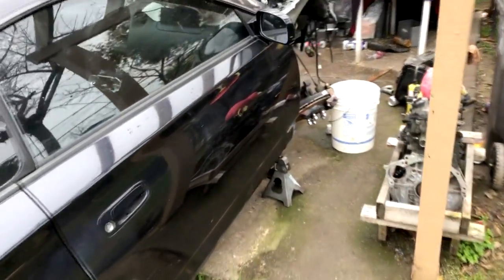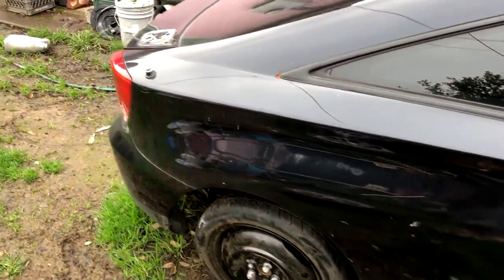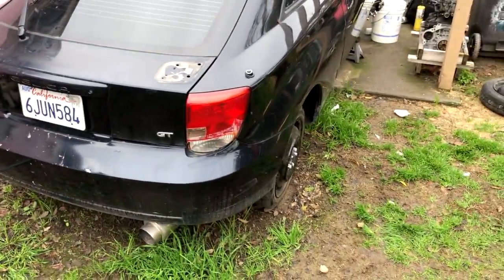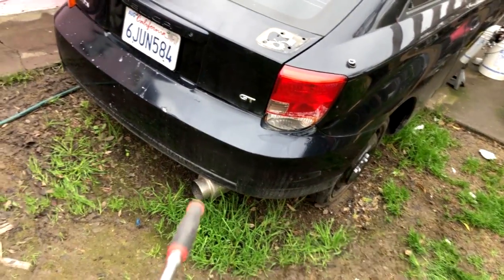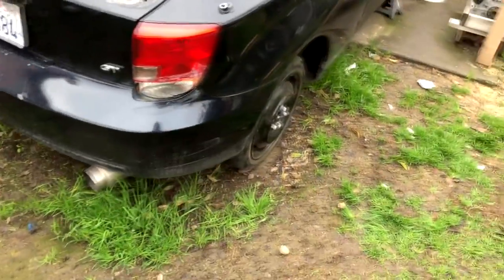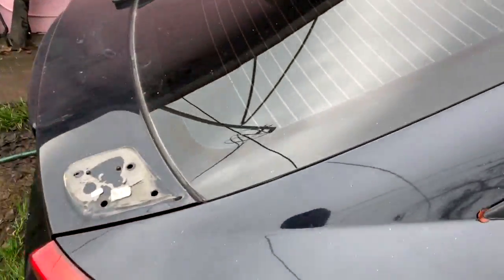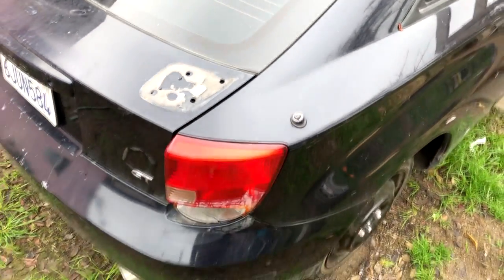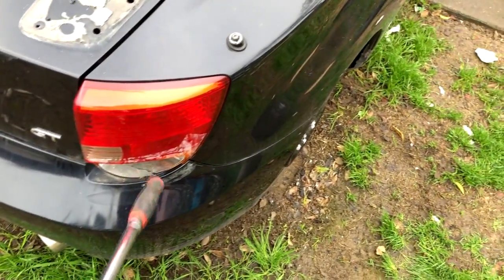Not too much great left. I have already sold the side skirts to, I believe his Instagram is JRod89. I'm not sure what two combination number it was. Spoiler and rear valence went to Evan. This Ricer exhaust, it's all mangled up. No one wants that. Hatch does have a dent. Right here the hatch has a huge dent. You can't tell, but it has a dent, so that's kind of crappy. Taillight cracked, obviously.